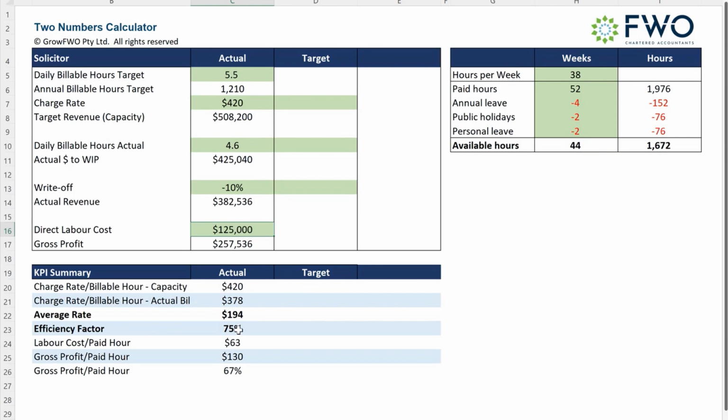So if we then flow that through and really look at how these numbers compare, you've got $63 of labour cost there for every hour that's paid. A bit of rounding in here, but your gross profit per hour paid is then 130, just your average rate minus your labour cost, and that gives you a gross profit per hour. So this average rate figure here is where we really need to be focusing. We need to be looking at what are the underlying strategies that really impact that.